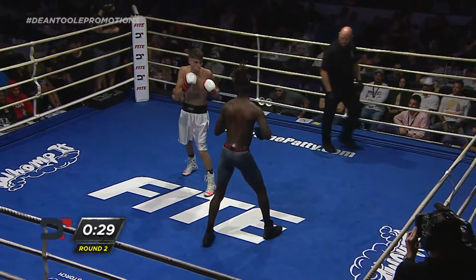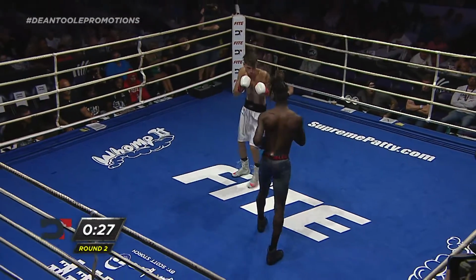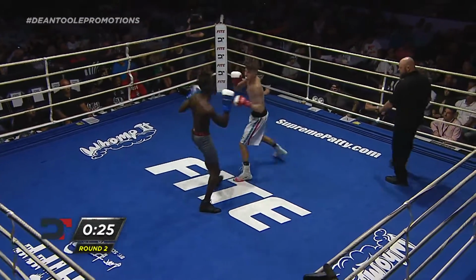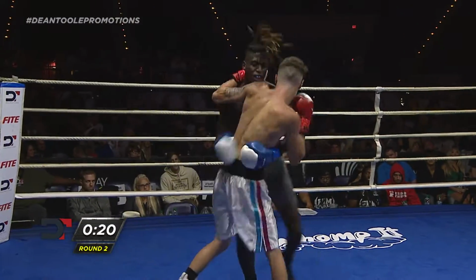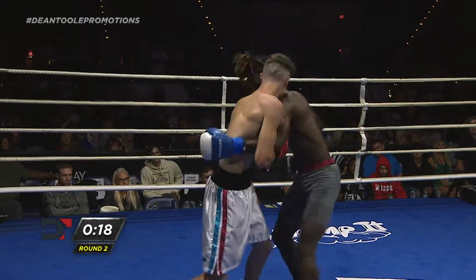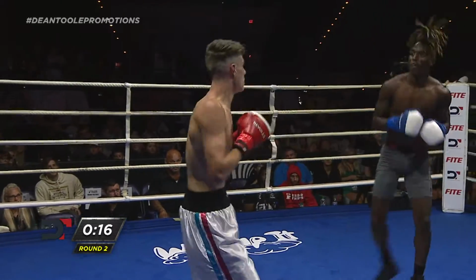Subtle closing pressure from Rogers, putting Gray on his back foot more and more as this fight progresses. To the body, there's that left hook again, but stubbed. Gray with the right hand.